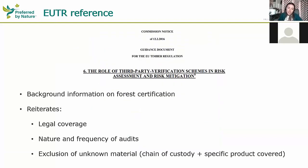Finally, the Commission Notice guidance documents, Section 6 is all about the role of third-party verification schemes in risk assessment and risk mitigation. It gives some background information. It's very wordy, so I'm not going to screenshot everything here, but you may have a look. It gives some background information for certification, which might be interesting for you.